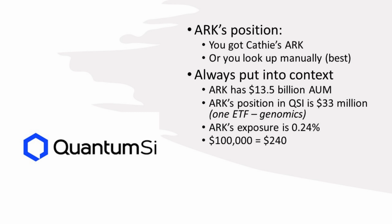ARK has $13.5 billion in assets under management. Their position in QSI, it's in one ETF, their genomics ETF, is $33 million. So you do the math, ARK's exposure is 24 basis points or 0.24%. Put that in context. If you had $100,000 and you had that exposure to Quantum-Si in that portfolio, that would be about $240. So it's very small exposure.